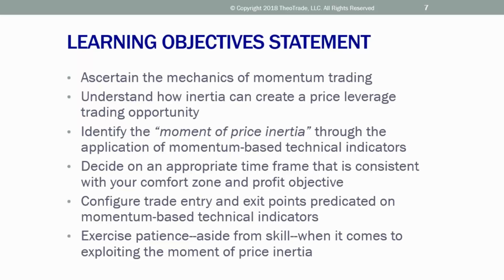I am here to answer that blind spot, that black hole that people don't seem to be able to wrap their arms around. So here are the learning objectives from today's program. Number one, I want you to ascertain what the mechanics of momentum trading are all about. We're only going to talk about momentum trading and nothing else. So if you're a contrarian swing trader, this isn't that topic.